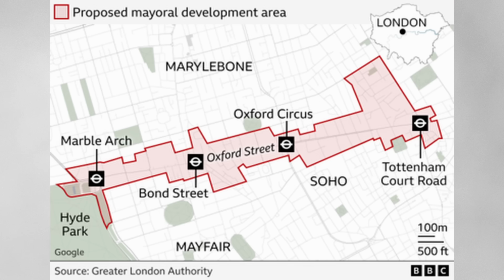Pedestrianisation itself won 66% support, and the creation of this mayoral development corporation around Oxford Street won 66% support as well. I wouldn't call 66% support North Korean, but then I probably wouldn't call anything North Korean if I'm honest. It's actually more of the street will be pedestrianised now than previously thought.